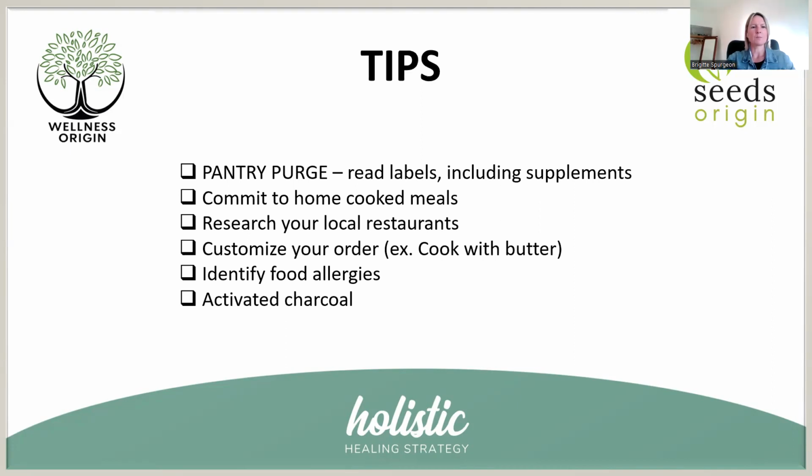And then another tip is to carry activated charcoal with you. That is a great supplement to have at home or have in your purse when you accidentally eat an ingredient that you don't want to. This helps to bind the toxin and get it out of your body. It can also help with responses like a histamine response.